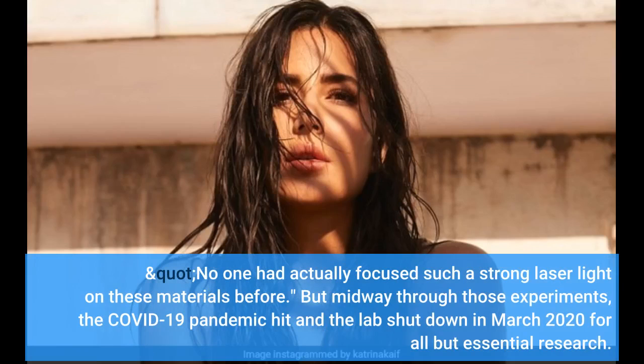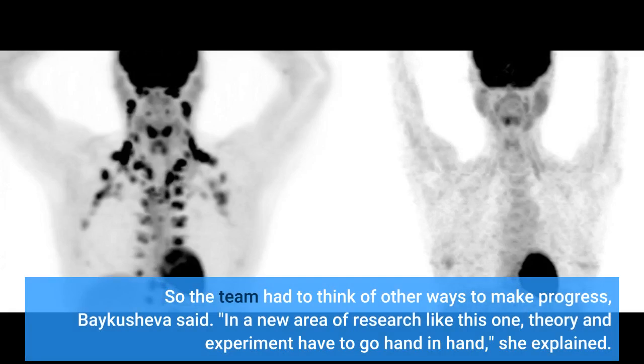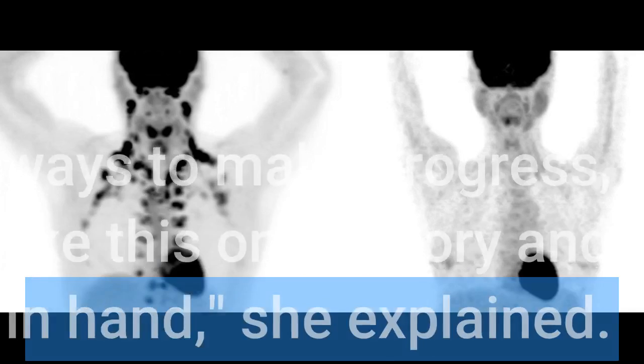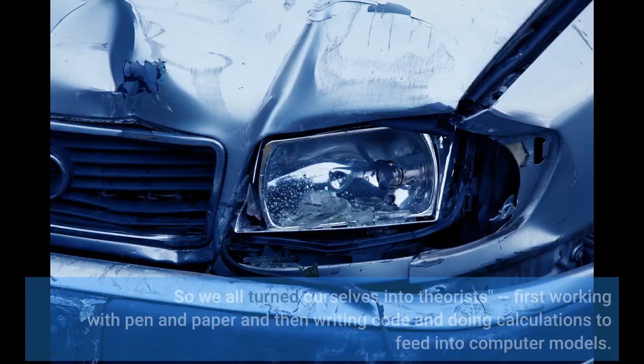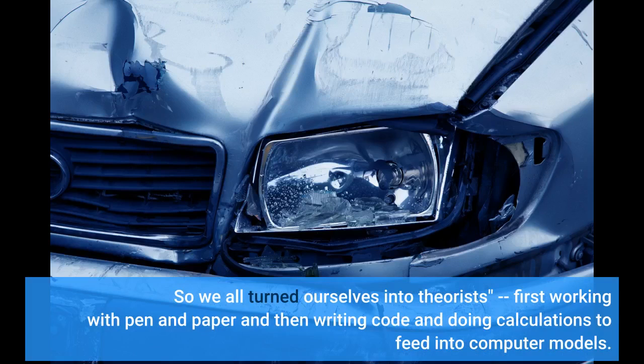But midway through those experiments, the COVID-19 pandemic hit and the lab shut down in March 2020 for all but essential research. So the team had to think of other ways to make progress, Baykusheva said. In a new area of research like this one, theory and experiment have to go hand in hand, she explained. Theory is essential for explaining experimental results and also predicting the most promising avenues for future experiments. So we all turned ourselves into theorists, first working with pen and paper and then writing code and doing calculations to feed into computer models.